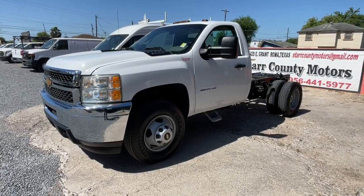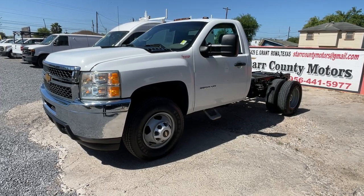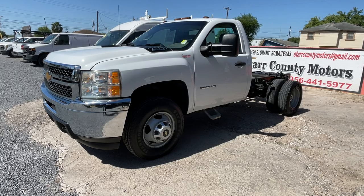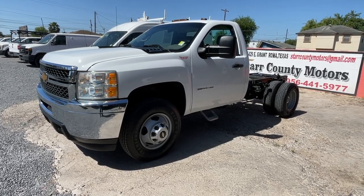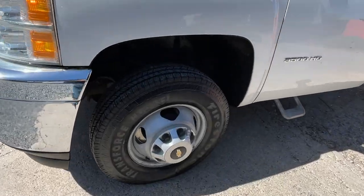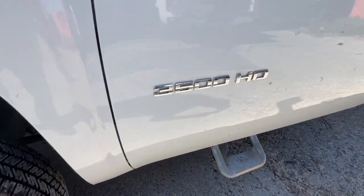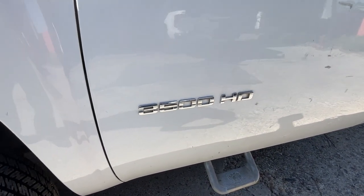Now we bring you this 2013 Chevy truck. This is a cabin chassis. This one has a 6.0 liter Chevy V8. It's a gasoline engine. Let's check the truck. Let's do a video. Here we go. Tire in the front, 3500 HD.